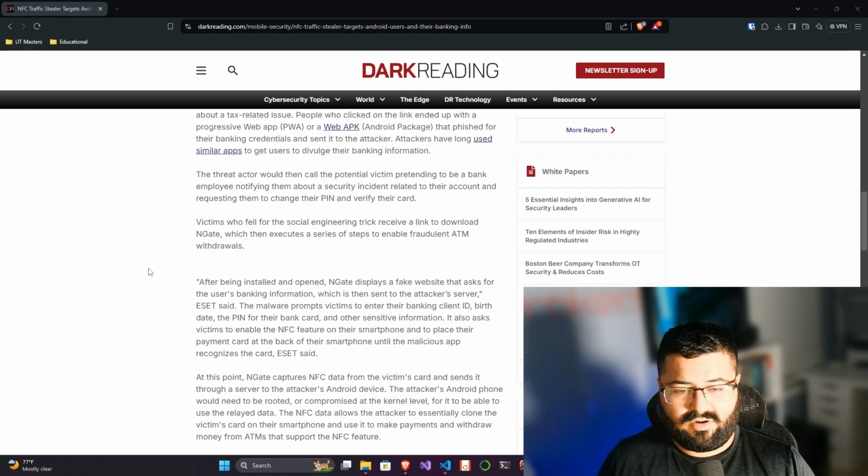After being installed and opened, Endgate displays a fake website that asks for the user's bank information, which is then sent to the attacker's server. ESET said the malware prompts victims to enter their banking client ID, birth date, the PIN for their bank card, and other sensitive information. It also asks victims to enable the NFC feature on their smartphone and to place their payment card at the back of their smartphone until the malicious app recognizes the card, ESET said.